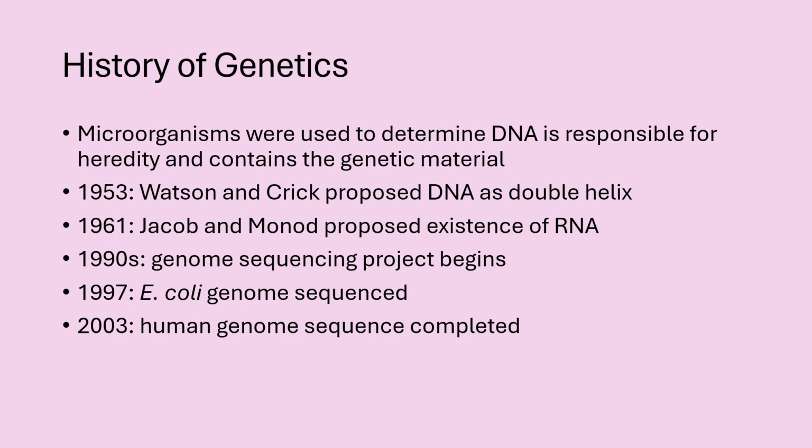In 1953, Watson and Crick proposed that the structure of DNA was indeed a double helix. Now, you may read places where Franklin was also involved with this. She did a lot of X-ray crystallography work on it. Watson and Crick were eventually awarded the Nobel Prize for determining the structure of DNA.